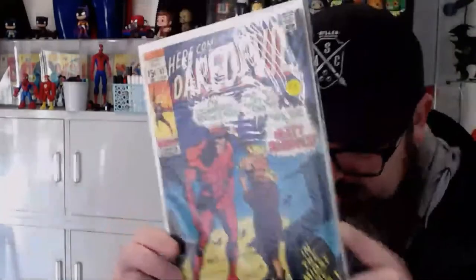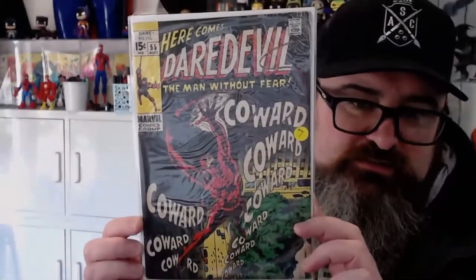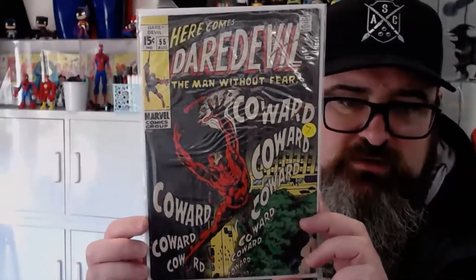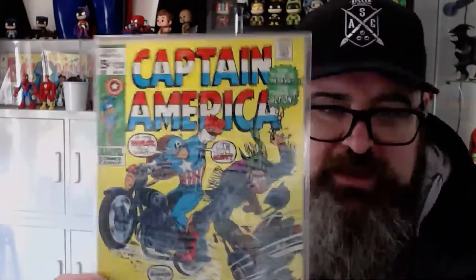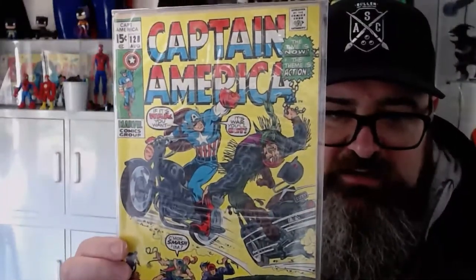So I got that one. I found this one. Oh, and they're awesome, Nick. Like, pretty cool covers. I found this one as well. I'm just trying to get that stupid tag off the front. There we go. Oh, the sound of awesome. I got this one, which is Captain America 15 cent. Now, how cool is that?